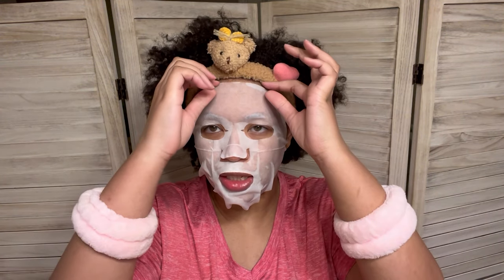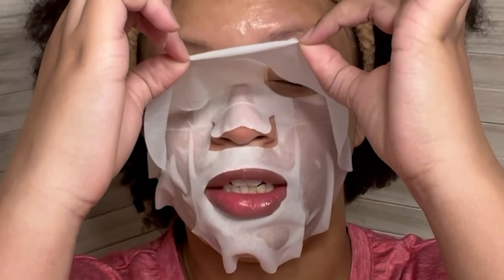All right, so this has been sitting on my face for about 20 minutes in total. So we're gonna go ahead and take this off. Now for the things that are gonna stay on my face. First, we're gonna go in with another new product. And this is the Glow Recipe Watermelon Glow PHA BHA Tight Toner.